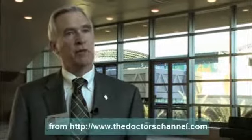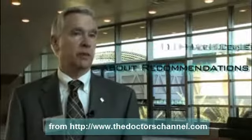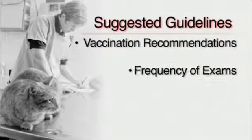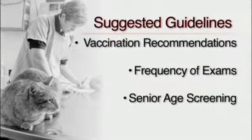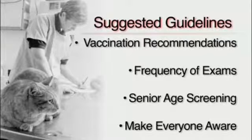So there's three fundamental steps that people can take. First of all, it's very important that the professional team get together and come to agreement on what their healthcare recommendations are, and to be very specific, so that if it's an indoor cat, perhaps the recommendations are different from an outdoor cat. But be specific about recommendations for vaccinations, frequency of examination, at what age a senior pet should receive some screening lab work, and then make those recommendations, those guidelines for that practice, known to everybody on the staff.